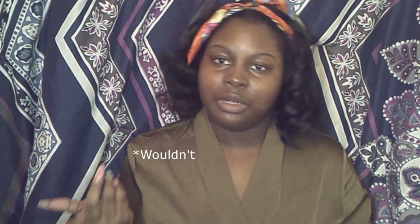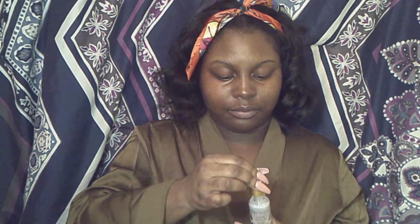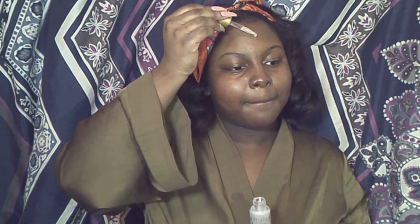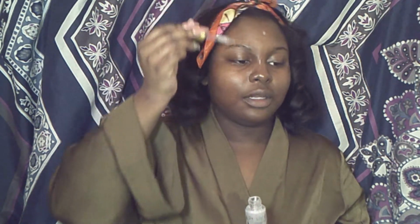Technically, I would probably use this before I would use this as a serum. Oh, excuse me. But when I use this as a serum, I just didn't care for it. And I felt like it just made my face a little bit dewier than I wanted it to be. Now let's try it now, since I'm doing a whole face. Ooh. Drop on my forehead, yeah.